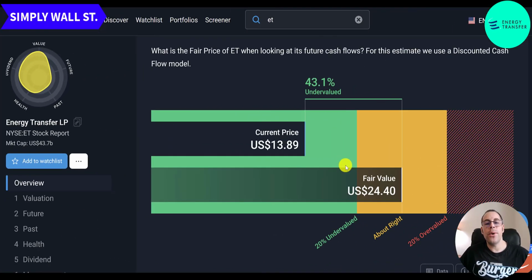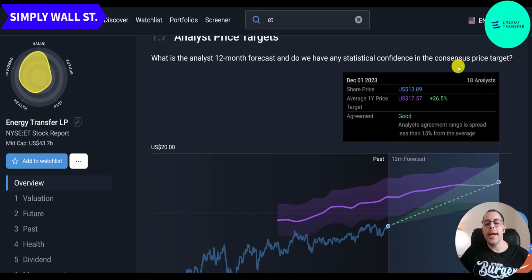Simply Wall Street's valuation is 24. They say the stock is 43% undervalued. 18 analysts priced this stock at $18. They also say the stock is undervalued.